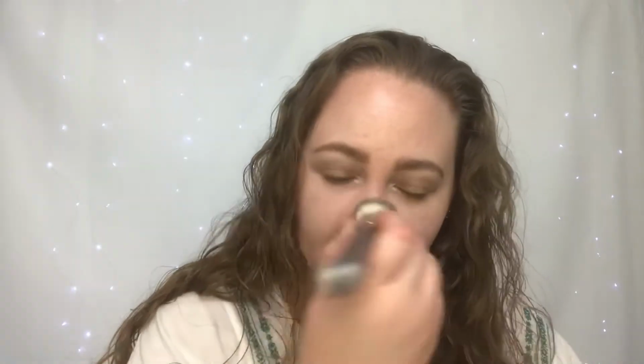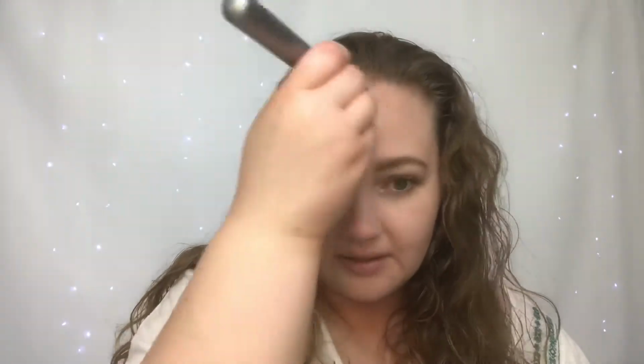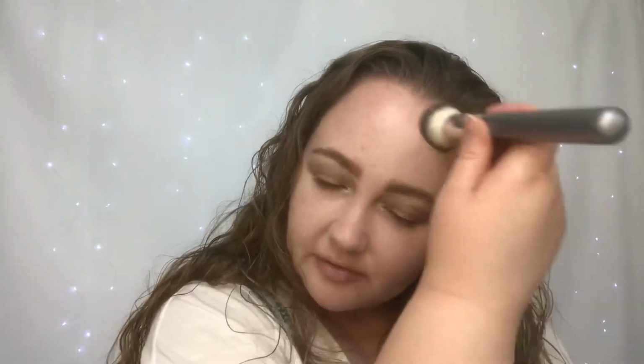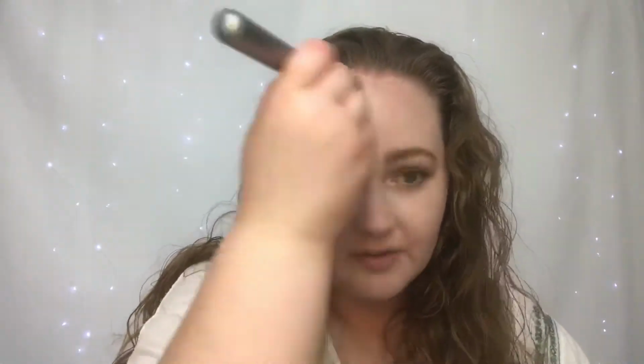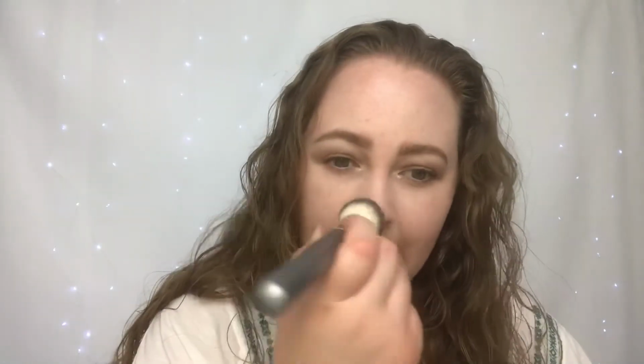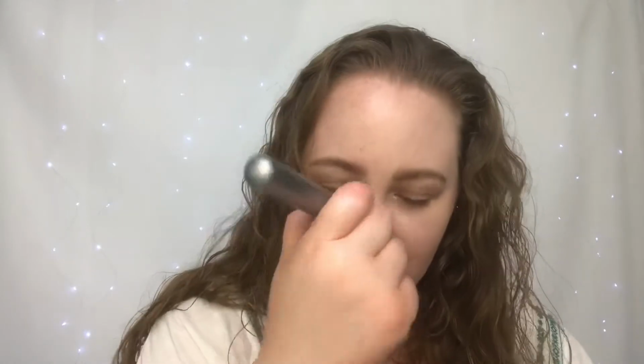You can tell how red I was prior to applying it and then how well it covered, you can just see the difference as I'm applying it. So this is one of my favorite ones, like I said, just because of how fine milled it is. It's almost creamy in a way. It can look a little powdery the more you apply, but as long as you have done your skincare and all that, I don't find it to be a super big issue for me.